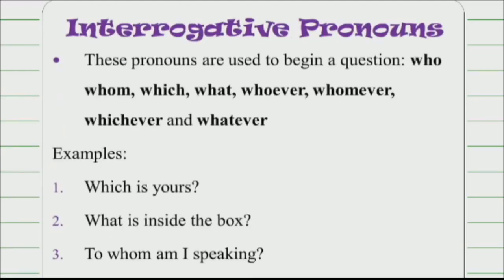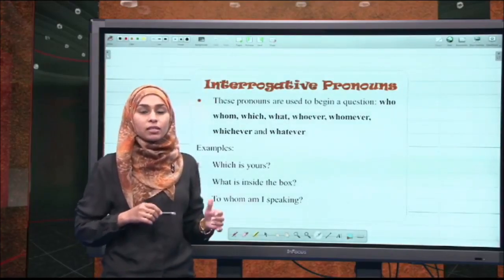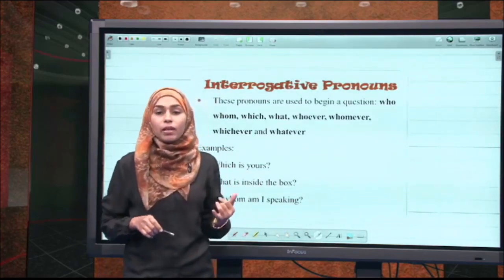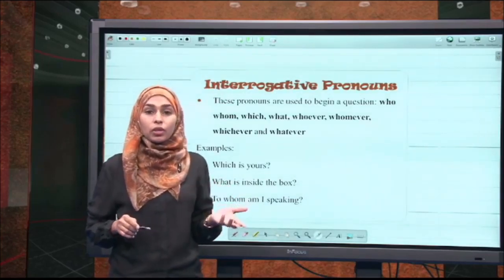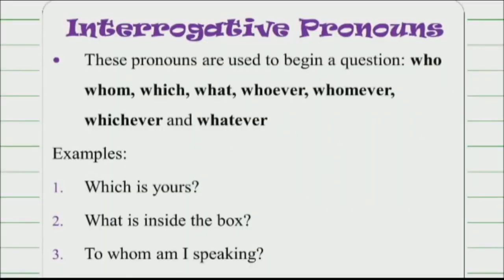So interrogative pronouns. We did start interrogative pronouns yesterday, but I'm just going to go back from the beginning with this, as it also has interrogative adjectives here. And just for the benefit of our new viewers, who weren't able to join us yesterday, they will understand as well. So let's look on here.